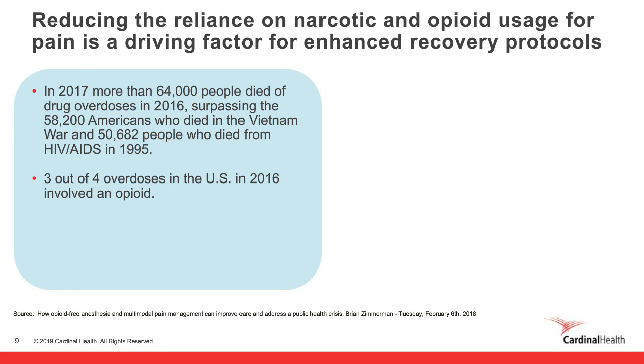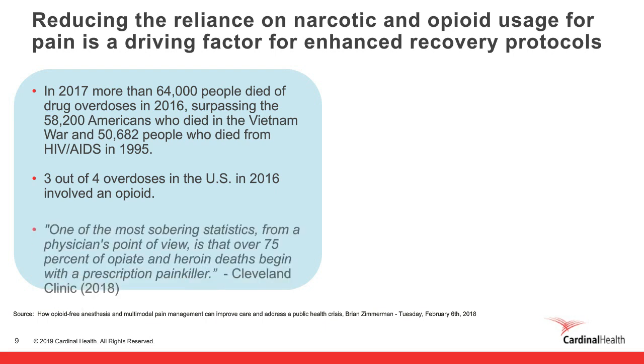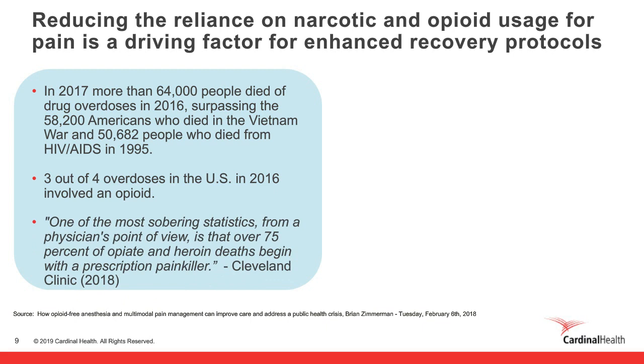Many people who are currently abusing or addicted to opioids were first introduced and given access to the drug in the healthcare setting. In November of 2017, the CEO of the Cleveland Clinic, Dr. Toby Cosgrove, said, because healthcare providers enabled the opioid epidemic, providers should play a key role in bringing about its end. One of the most sobering statistics from a physician's point of view is that over 75% of opioid and heroin deaths began with a prescription painkiller.